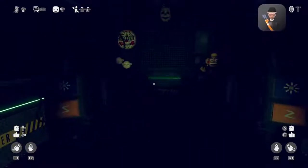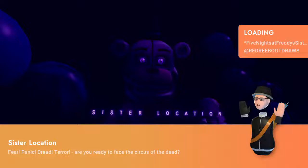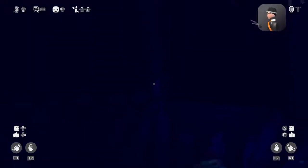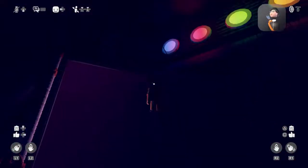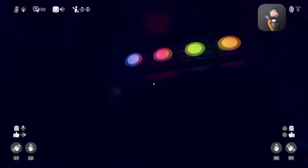Great job! In front of you is another vent shaft. Crawl through it to reach the Circus Gallery control module. On the other side of the glass is Circus Baby's auditorium. Let's check the light and see what Baby is up to. Looks like a few of the lights are out, but we can fix that later. Let's encourage Baby to cheer up with a controlled shock.